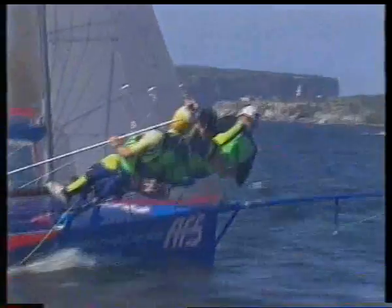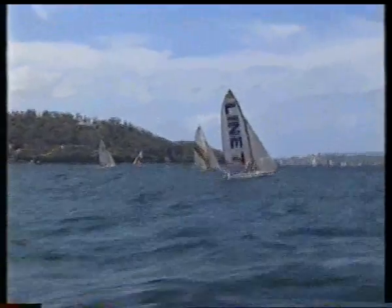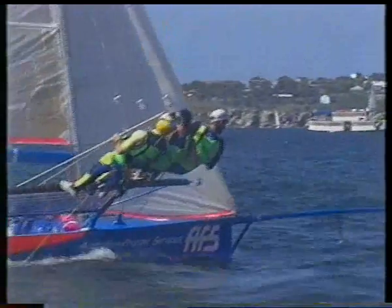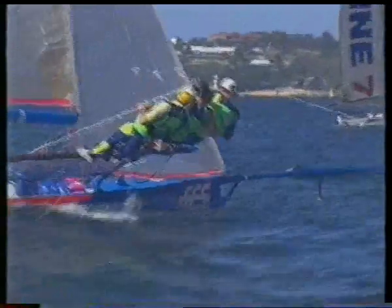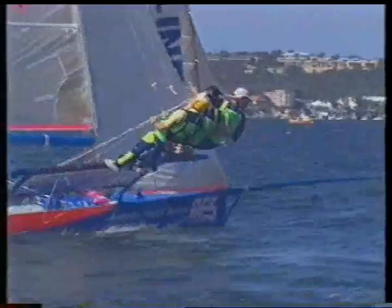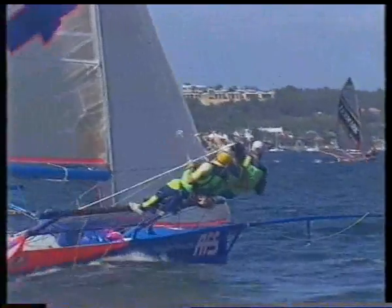His sheet hand left his sheet behind. Gee, AFS looking good there. Nicely sailing. On screen there, Line 7. But what's that? We're back at AFS now. Fantastic, all the guys out there on the wing. That is spectacular. Well, you can see, as I've said, they're nicely bunched together, shoulder to shoulder, working in tandem.